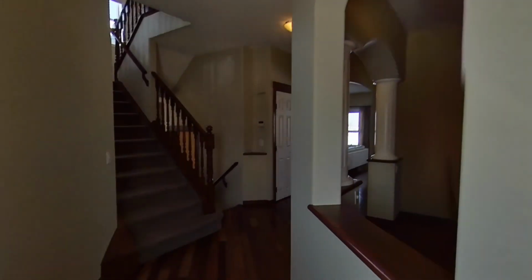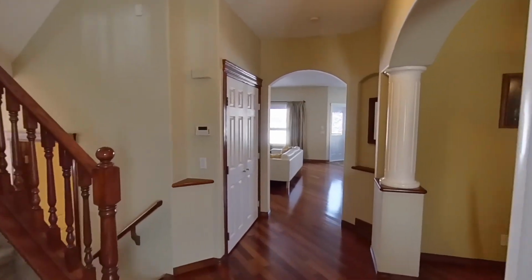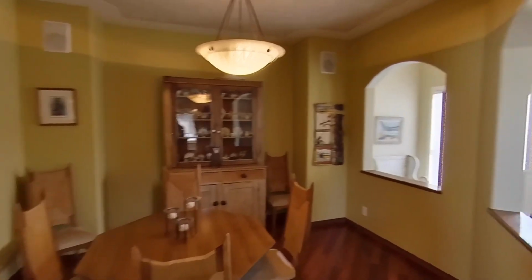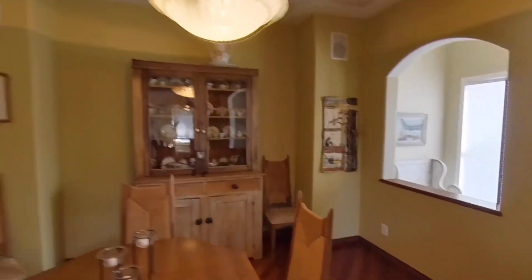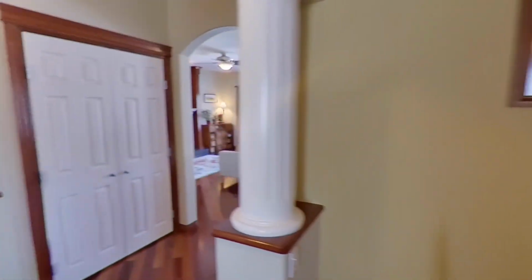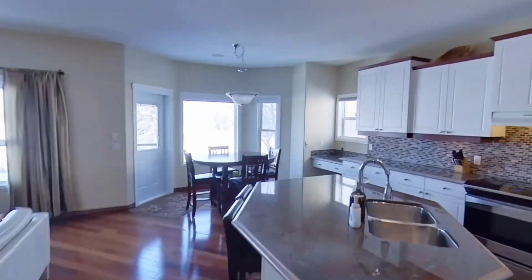Welcome. Now, the first thing that I notice in here is the high ceilings. It has a very spacious and open concept feel to it. I love this formal dining area off the front entrance. It would be a great home office or flex room. Now this opens up to the kitchen and living area.